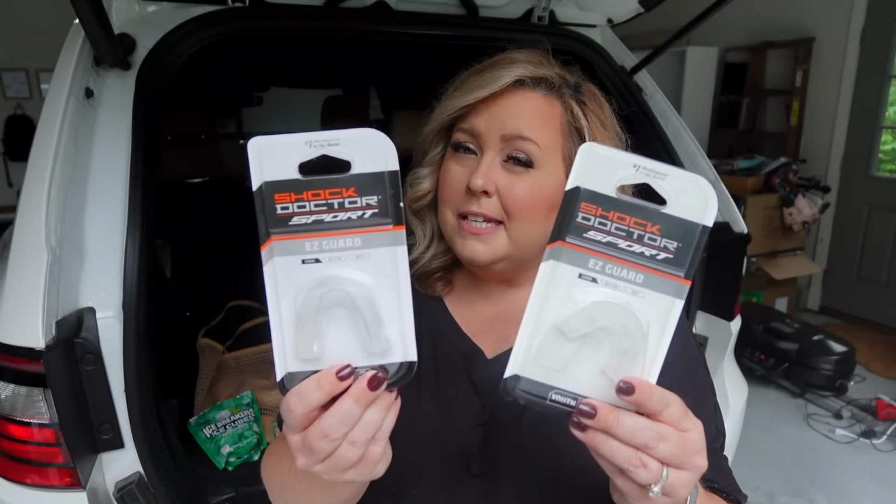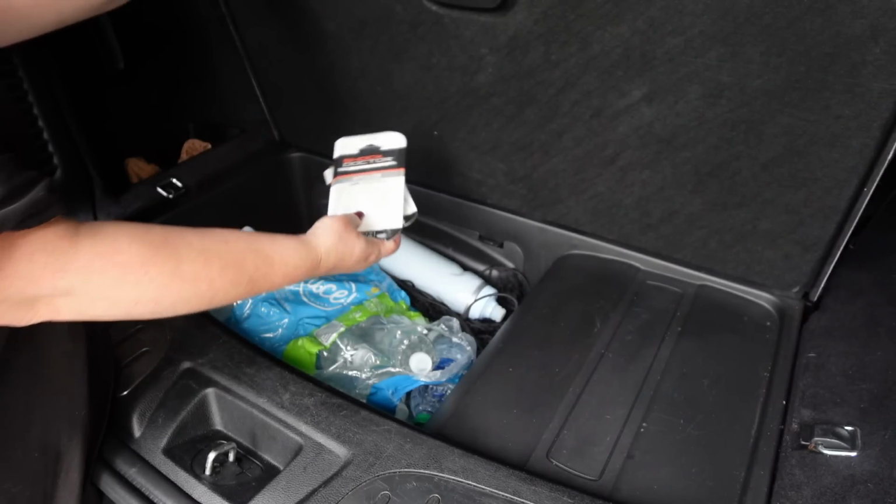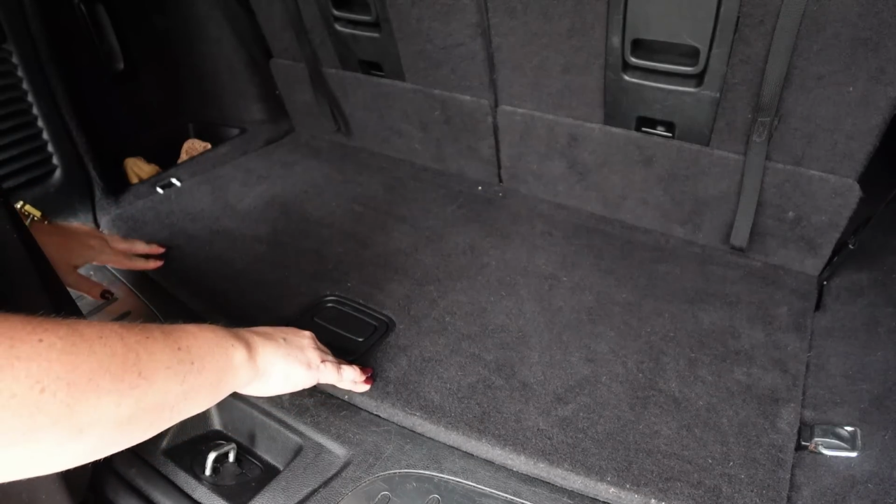The other thing is I always keep affordable mouth guards in my car. These are not the ones they actually use for playing or practice, but cheap, affordable extras. If somebody forgets one, I just keep a child and an adult size in my car, so that way if they need it, I have it.